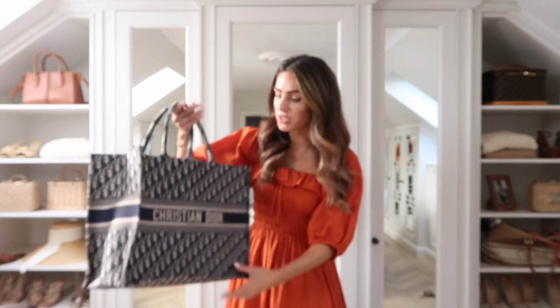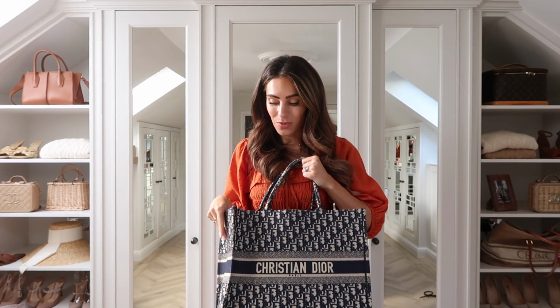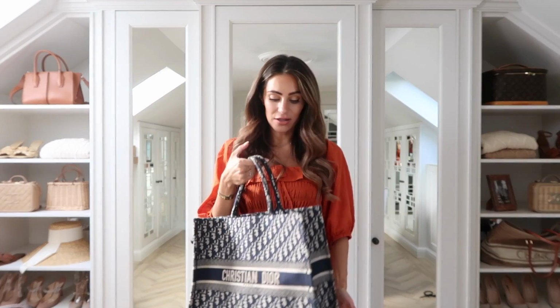Then I have my book tote, which, you know what, I was thinking I was going to sell it, but I've not included it in this edit. I was thinking I was going to sell it because I love my Celine so much that I don't know if I'm going to wear this anymore. It's very cool.